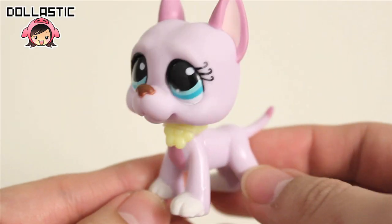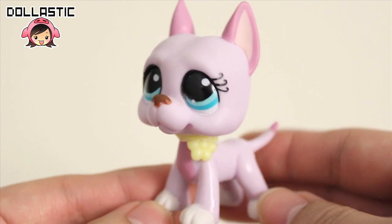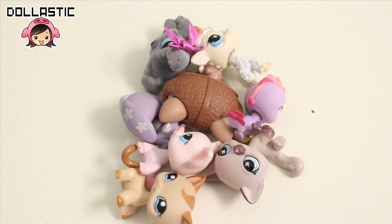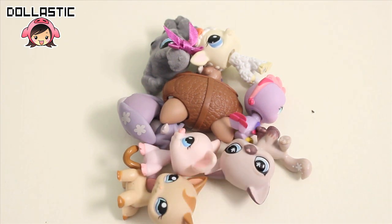So here's another puppy and she came with a necklace. And I believe this is a Great Dane. She's in really, really good condition. So here are the ones I got from my fourth bag. And as you can see already, there's a piggy. So let me give you a closer look.